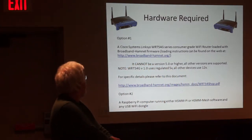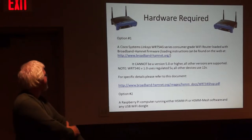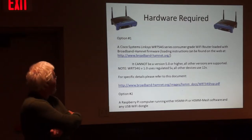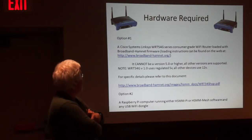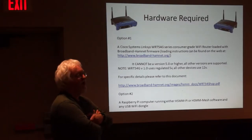The hardware that's required, again, we talked about this just a little bit. The Cisco Systems Linksys WRT54G series consumer grade routers. They do have to be loaded with Broadband Hamnet firmware. That can be found at broadband-hamnet.org. The system cannot be version 5 or higher. All other versions are supported.